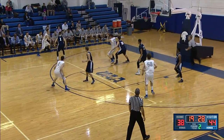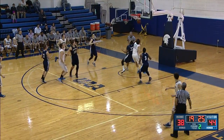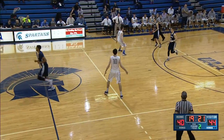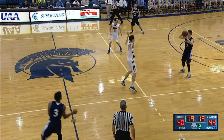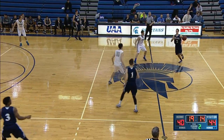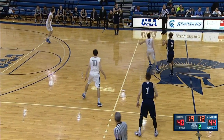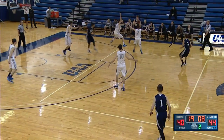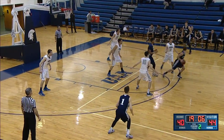Holman off to Dane McLaughlin inside to Clements. Clements with a soft right-handed hook, and it's good. Well, Clements has his first field goal on the afternoon, and Spartans looking for a little bit more production from him. He's really not one of the top options on the floor offensively, but if you can get another name in the scoring books, you've done yourself a favor. Averages 6 points per game, and that's exactly what they need out of him.